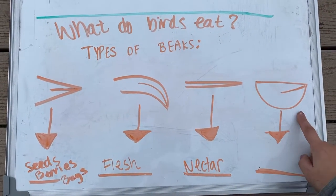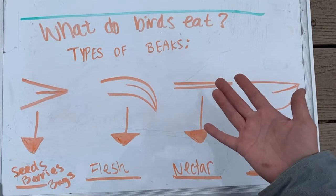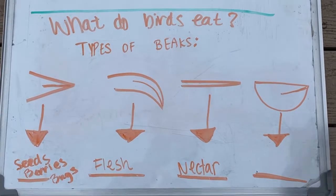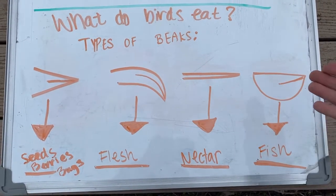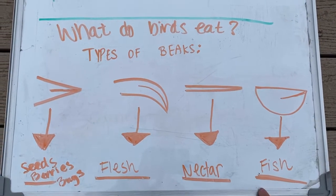And finally, if you found a bird with this big bowl type beak, you can think of pelicans maybe. What do you think they might eat? These birds often eat fish. These beaks are really great at scooping up a whole bunch of water and maybe other types of seaweed and bugs and fish.